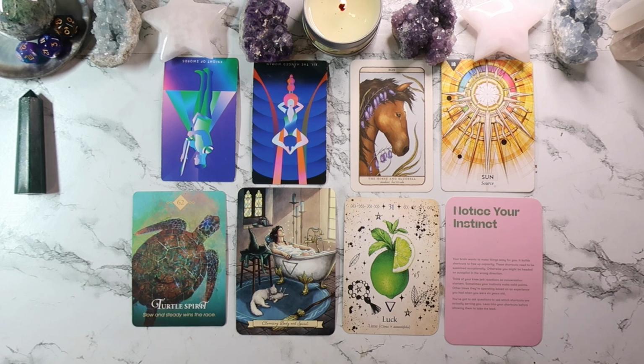We also have turtle spirit. This one says slow and steady wins the race. So with this one, I feel like one way you can manifest more money is to create a long-term savings plan, right?